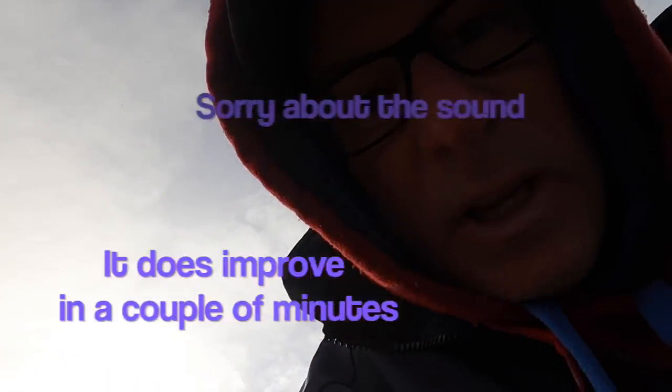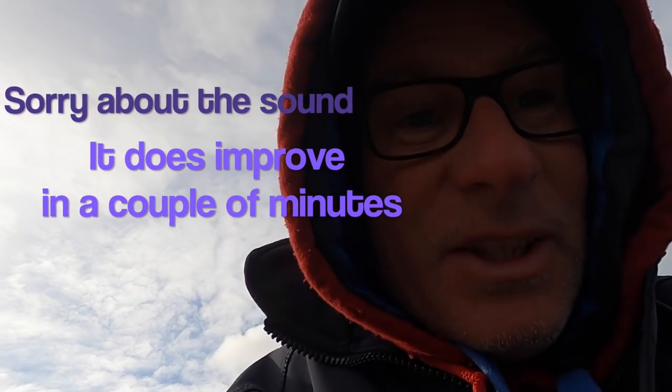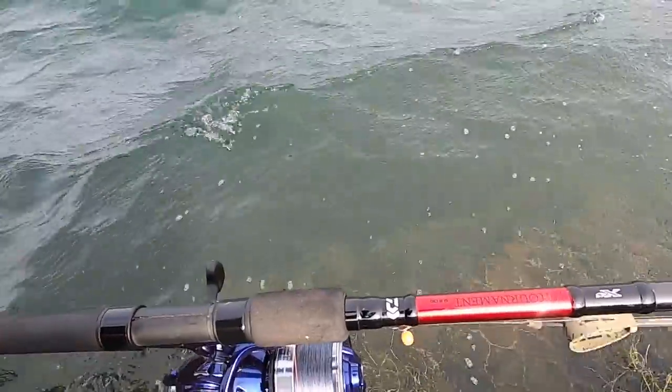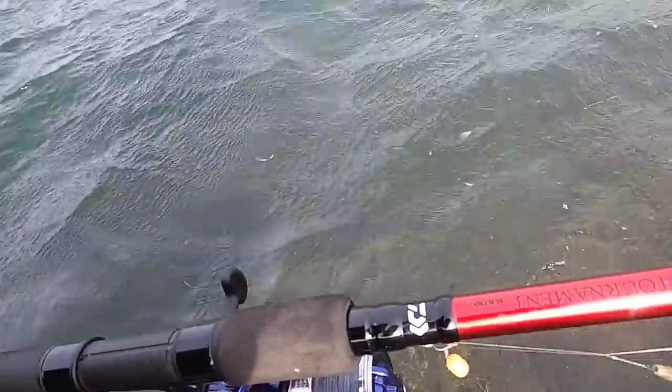I'll just give you a quick little rundown of my rods and reels, as people are bound to ask, as they always do. Like I said, I've got two rods set up today. They're both Tournament SLRs, the 13 foot versions of the SLRs.